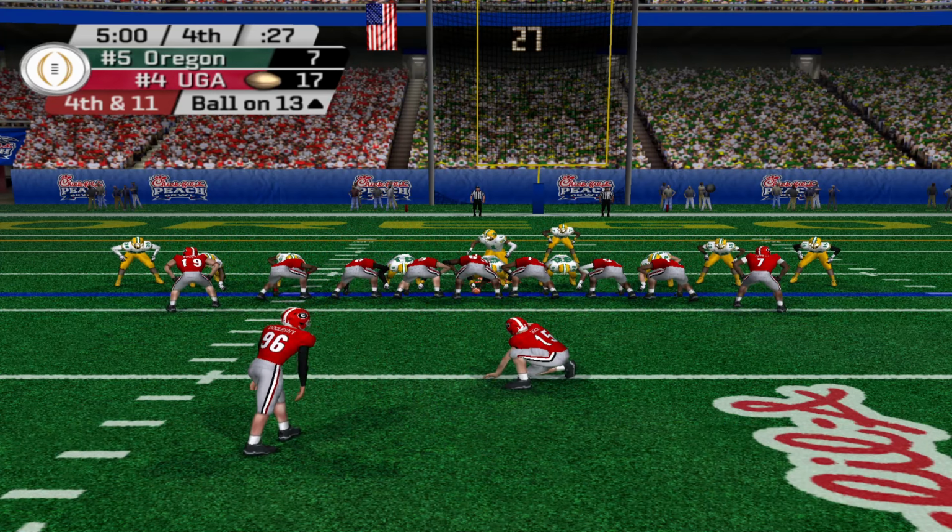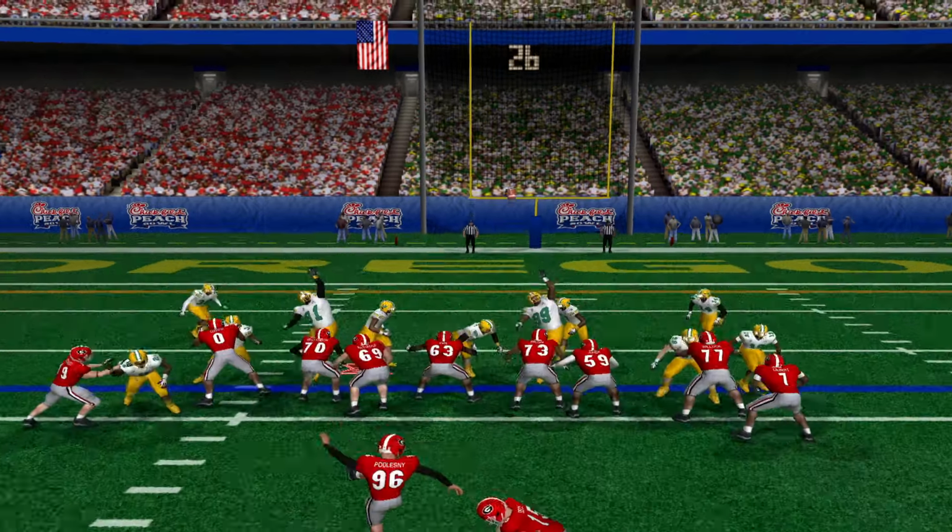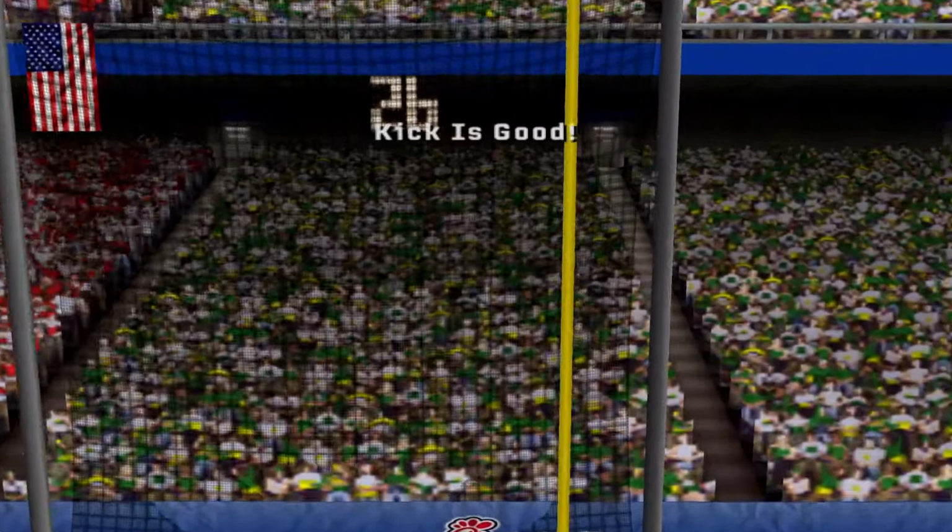Number 96 lines up for the field goal. The kick is up, and he got it.